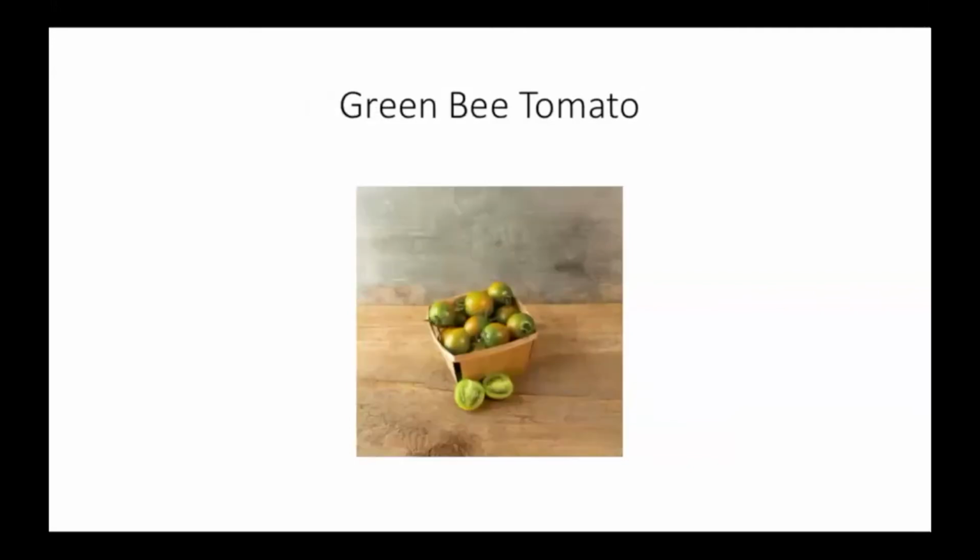Another tomato that's kind of a different type called green bee tomato. As you can see, it's mostly green, it's certainly not red. It's another 75-day tomato. A new favorite for chefs known for its tangy flavor, firm texture, and long shelf life. Great for grilling or roasting, and it's an indeterminate type, which means it's going to grow tall, probably 6 to 8 feet if you have it in the right conditions. So if you're kind of in the market for a tomato that's a little bit different color, you might want to try this green bee tomato.